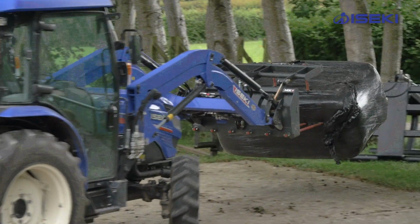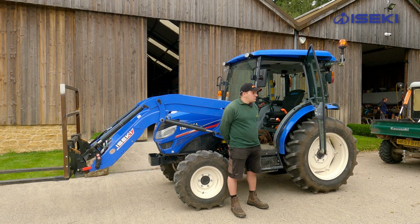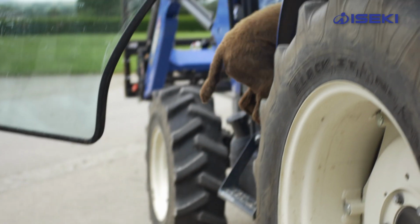So it's got a high output on the loader. It will lift about 1400 kilos, so that's quite good for us. We bought this tractor and it's turned out to be quite capable of more than we expected, really. We've got a team of 2 full-time workers and a part-time gardener.